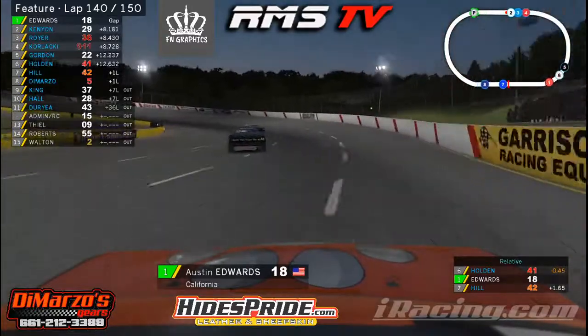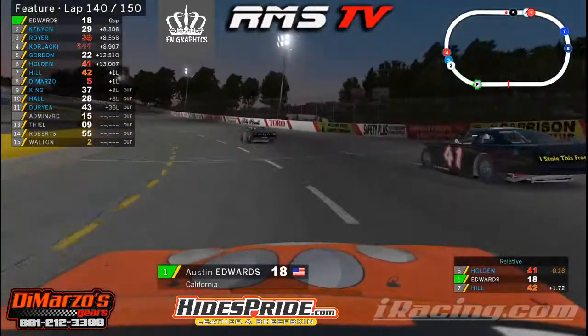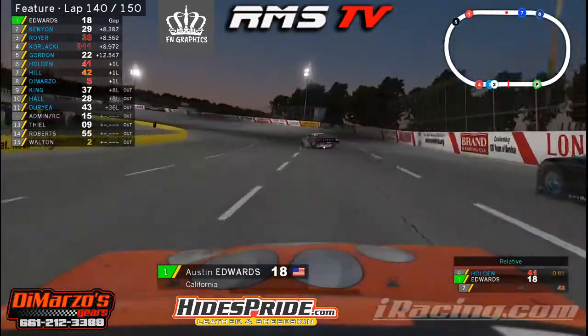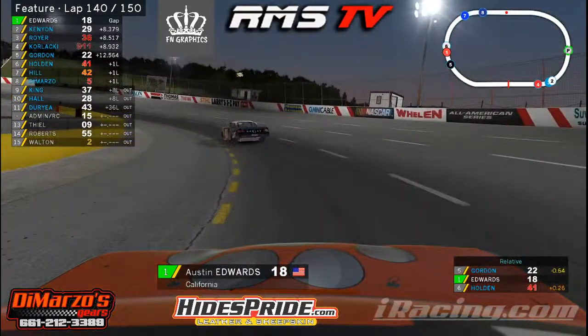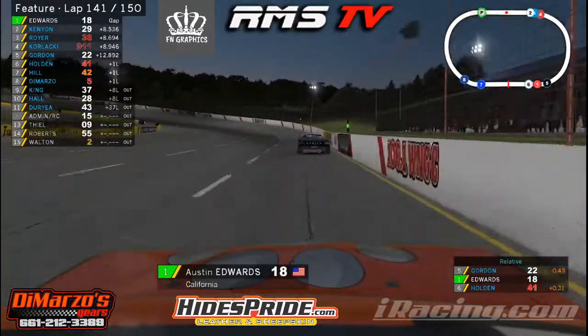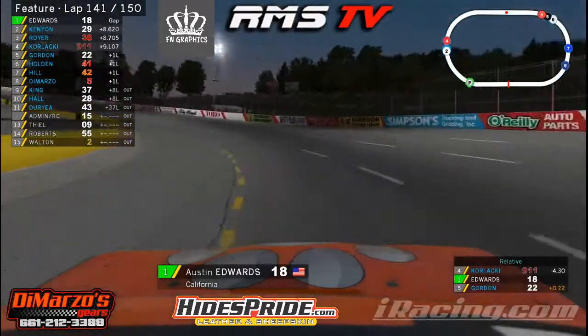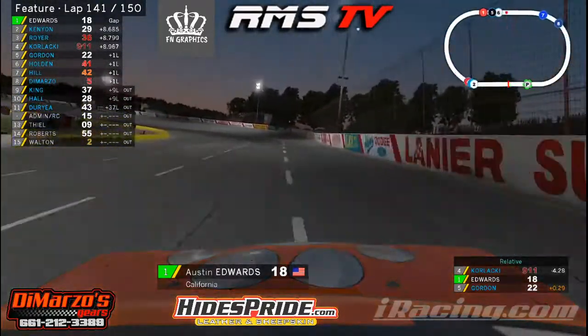And Austin Edwards, he's quickly coming up on some guys and getting ready to put them a lap down. There's the 41. And he just put Holden. Holden is now 1 lap down, so that's Gordon in front of him. He's about to put him a lap down. So he has lapped up to fourth position.